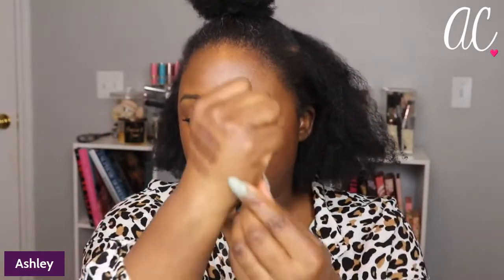Okay. And then of course, the Moss Agate Shade and Illuminate Face and Eye Palette. Here we go. You guys already know what this thing looks like. I should have put this in my 2020 favorites. I didn't think about it. I don't know why. Maybe because I hadn't used it so much. Probably because it's a quad, so I don't reach for it as much as a bigger palette. But you all know that one's pretty. There's that bronzer there.